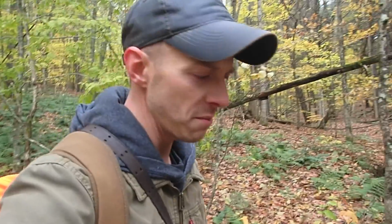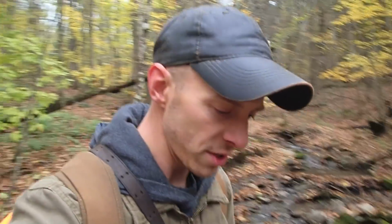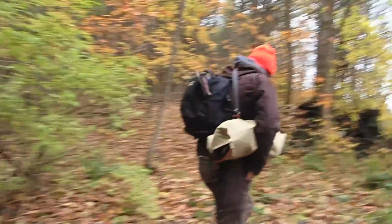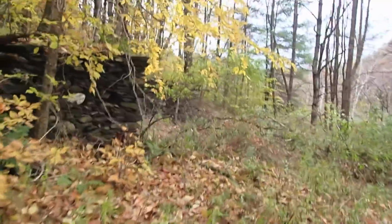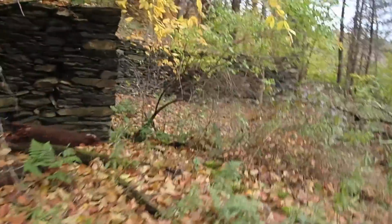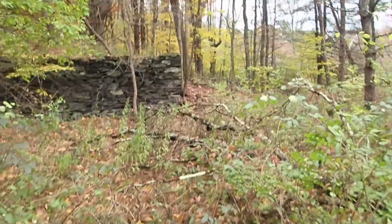So we've been walking for maybe 30 minutes, and we just came across the first structure here, which appears to be a bank barn. We're going to cross this little stream here. What'd you find? Mushroom. Let's take a look at that. Oh, interesting. It's only two sides. Beautiful.